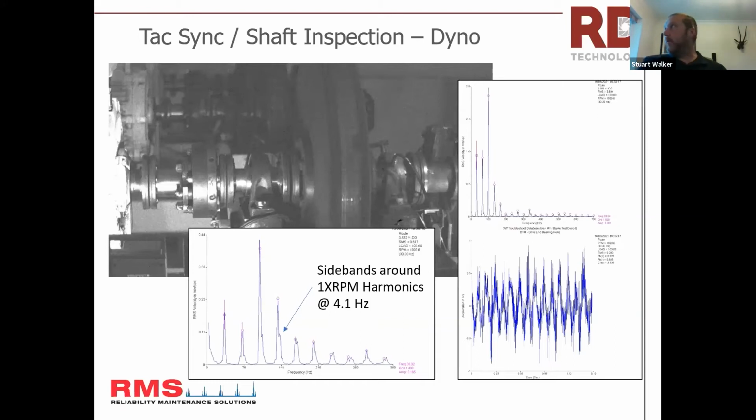Yeah, I've seen things in the spectrums of my traditional vibration data that aren't on any wall chart, they aren't in any training, but they're in there and you think, what is that? What are those sidebands? And this is a great example. It's a testing dyno, and they were having lots of problems with these bearings on here. You can see there's a flywheel and a couple of bearings.